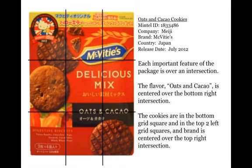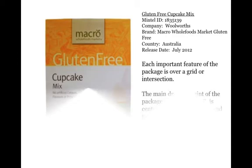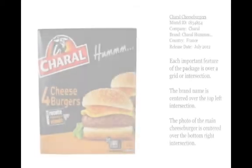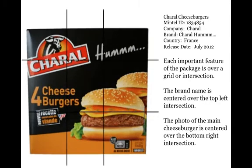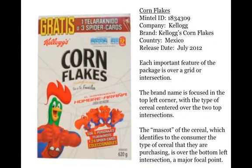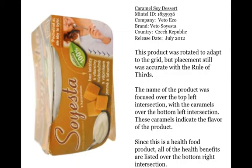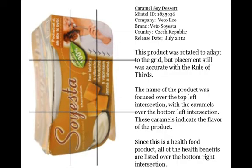This is a product that is made in Japan. Here is a gluten-free cupcake mix made in Australia. Cheeseburgers from France. And all of these products have been released in June or July of this year. They are all new products. Some cornflakes from Mexico. This I had to turn so you could see it, but this is a Soyesta caramel soy dessert, and the name of the product is centered over, depending on how you look at it, the bottom left grid intersection.